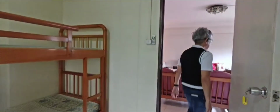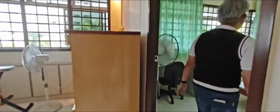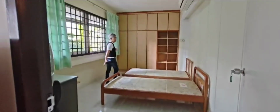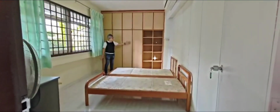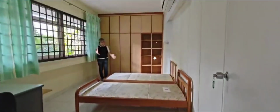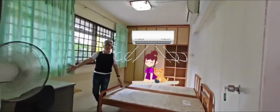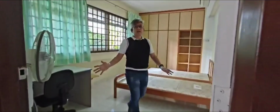Next room, come over here. Another long big room. Very huge. Very, very difficult to find such a size of space anymore. Okay, we also provide you with a wardrobe, two single beds, aircon, study table. Okay, and we have a few standing fans in the house.